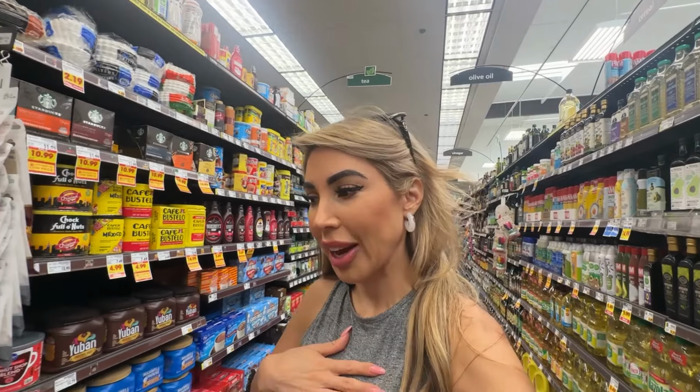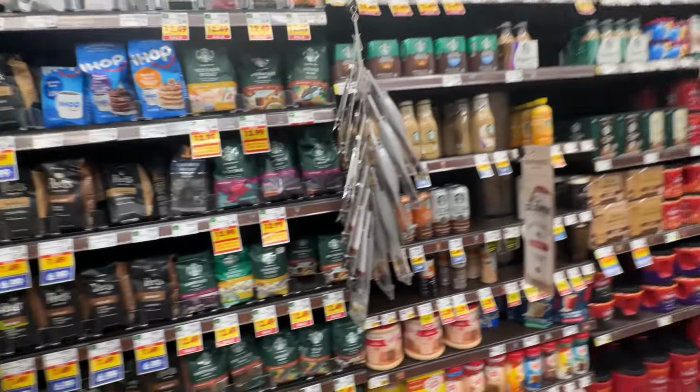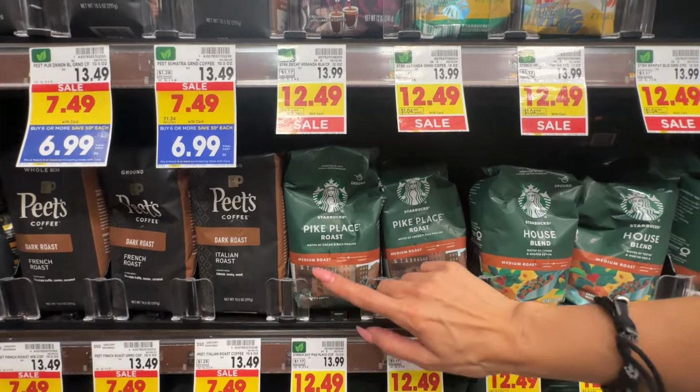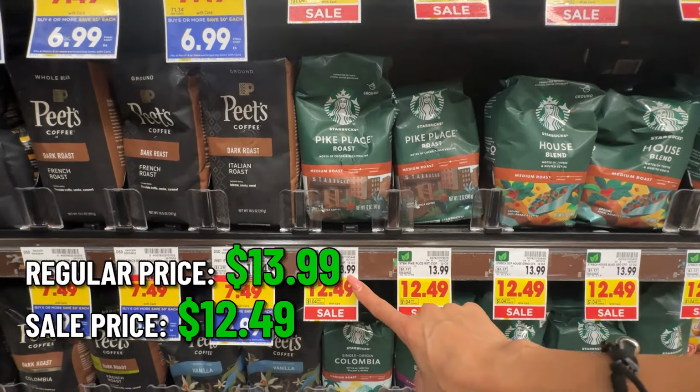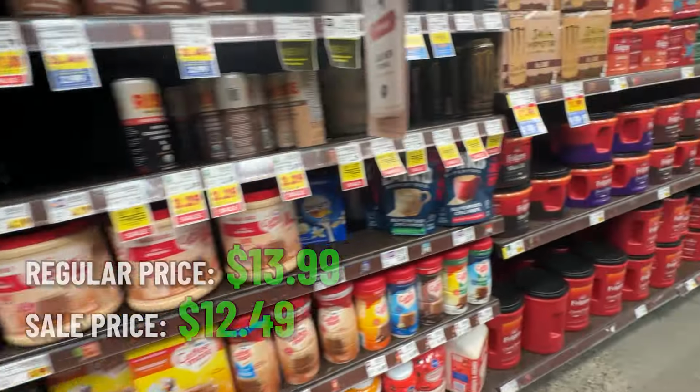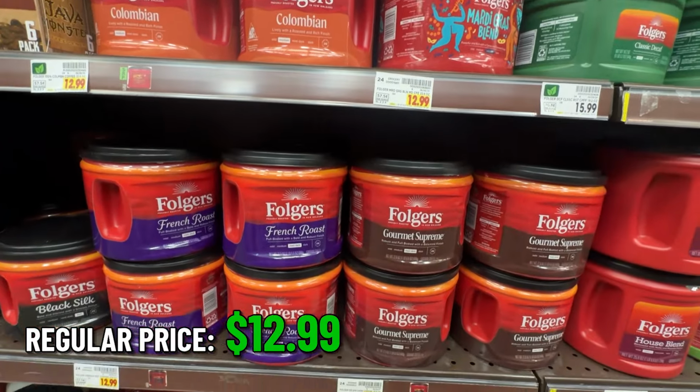So if you're a coffee snob like I am, I need to have my Starbucks every morning. But in the event that there isn't a Starbucks around or I don't have time, I'll have Folgers at home. So let's take a look at both. We have the Starbucks Pike Roast, and that is on sale right now for $12.49, but it's normally around $13.99. And then if you jump over to Folgers, $12.99, so pretty comparable, but you get a bigger size here.